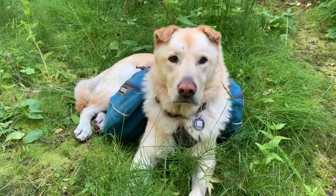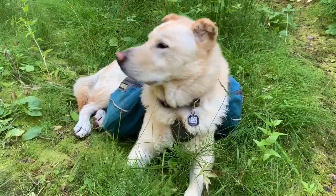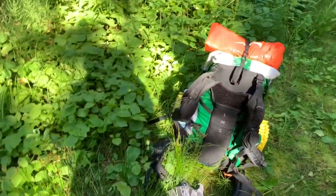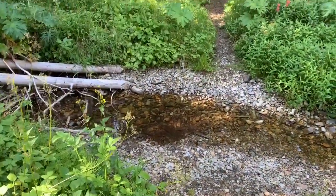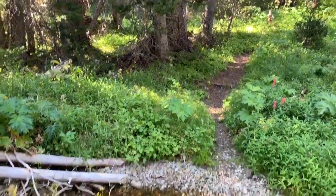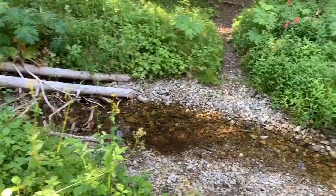Tired puppy. I think we've done about 25 kilometers so far. We're just getting some water from this creek, which says on that tree right there is Frosty Creek. So that means we have about 5 kilometers to go.